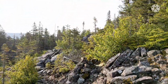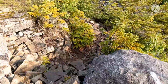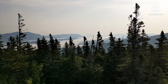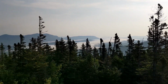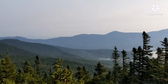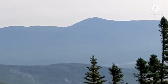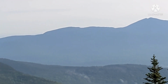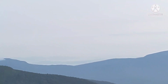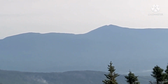I'm going along the trail here and just crossed a little rock slide area. So I don't want to cross it here, but beautiful view of the valley down below. Fog down in the valleys, and that right up there is where we're headed tomorrow. Those are the Bigelow Mountains, the last major hurdle before getting up to Katahdin. So that'll be tomorrow.